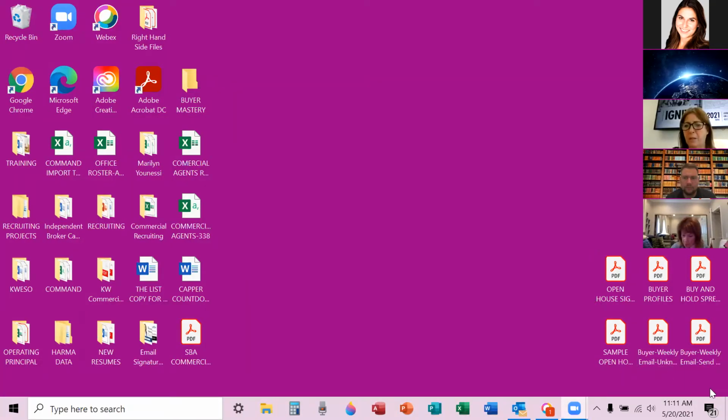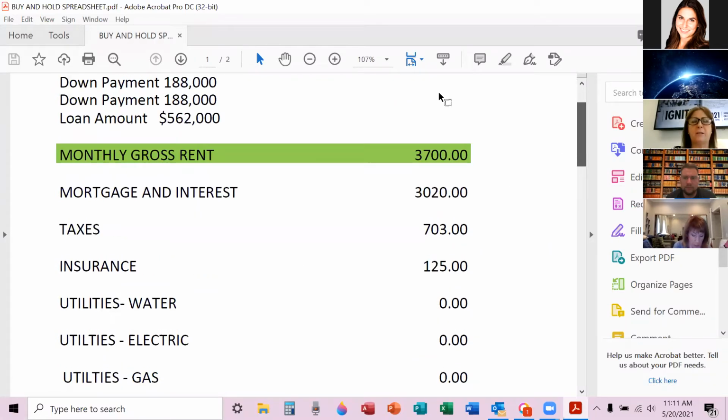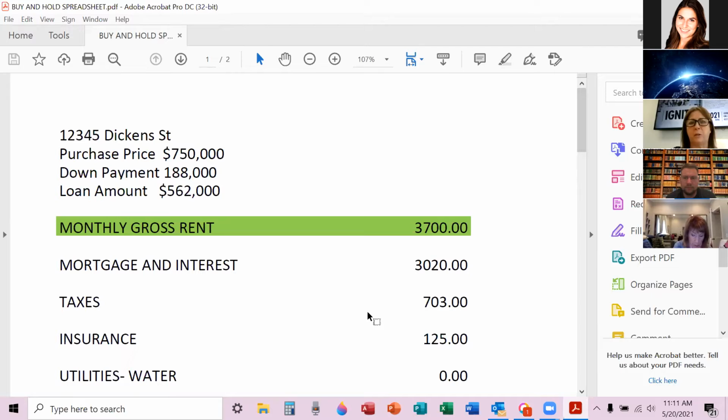All right. Next thing I want to show all of you is the buy and hold spreadsheet. These are just the things I threw in the chat box. When you're dealing with somebody who's going to buy a house and hold on to it. This is, by the way, an Excel spreadsheet in the Google Drive, and you can keep it handy. It's really useful. So if someone's going to buy a property, let's say a single family home, I just put a fake address in here on Dickens. And this is basically what you have to do.